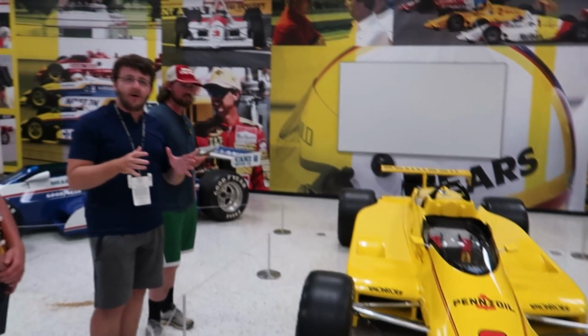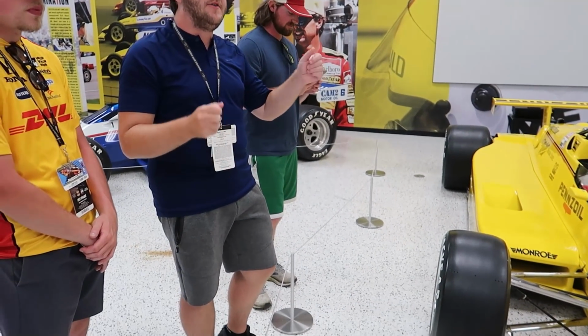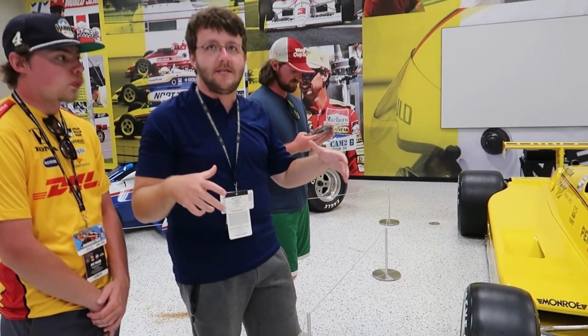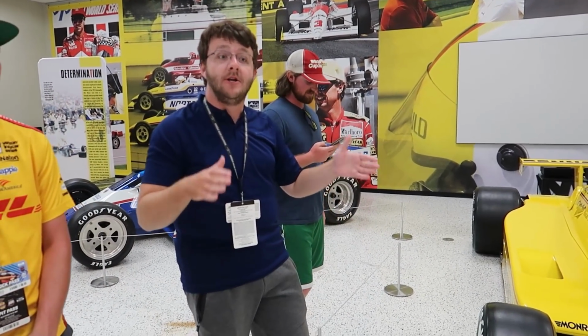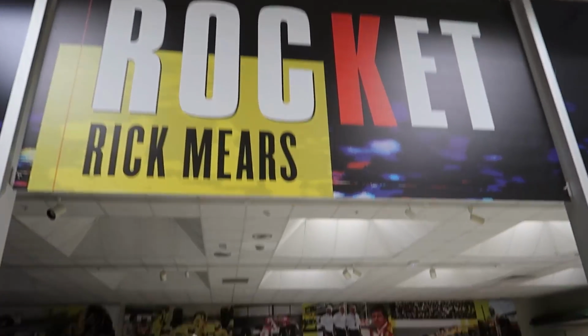There was actually a driver named Chris Neifel who was so tall they had to build a custom chassis, completely purpose-built, just to fit him. Wow. And we have that in our basement. It was the all-gray one. It was over by the 80s car. Okay. The Rick Mears display continues on.